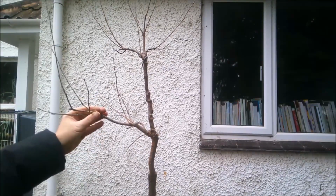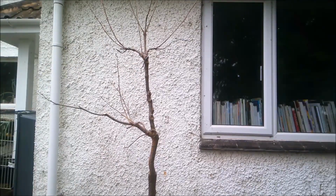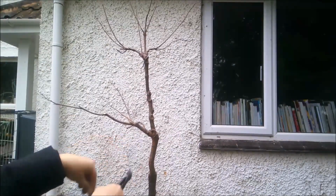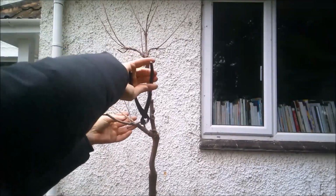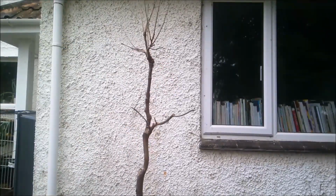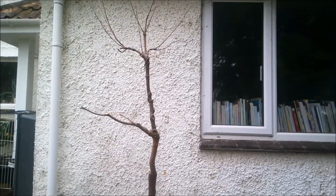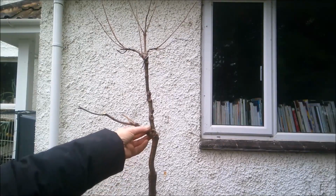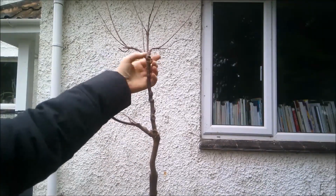At least that part. And I'm going to remove that piece, and shorten this piece, which is far too straight. I am quite tempted to take it back to a bare trunk, but I'm not going to give in to that temptation.